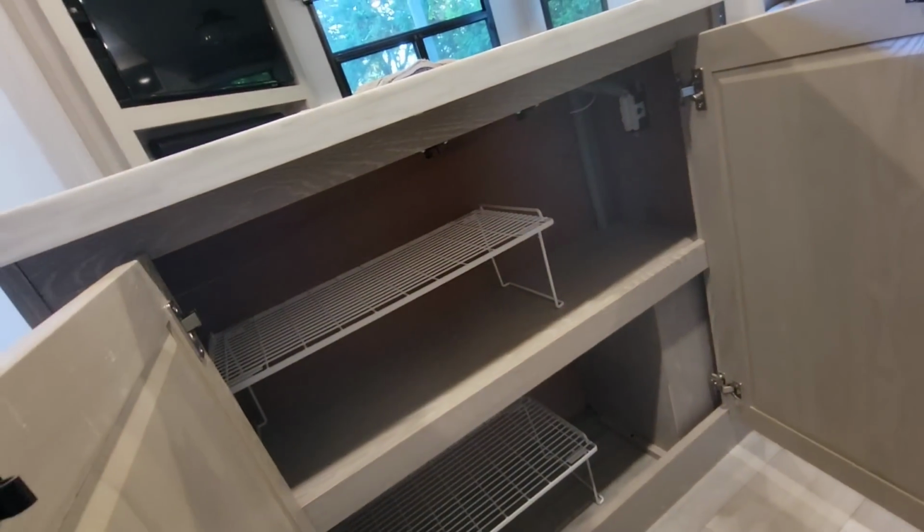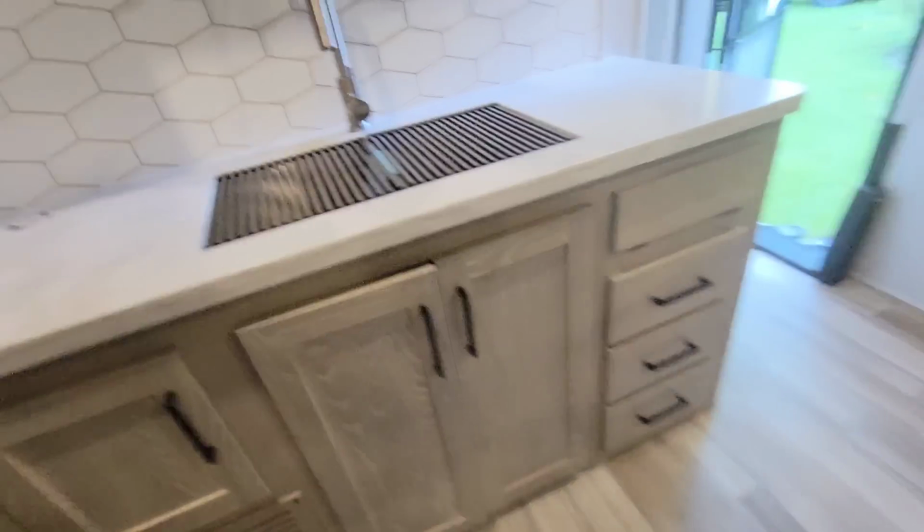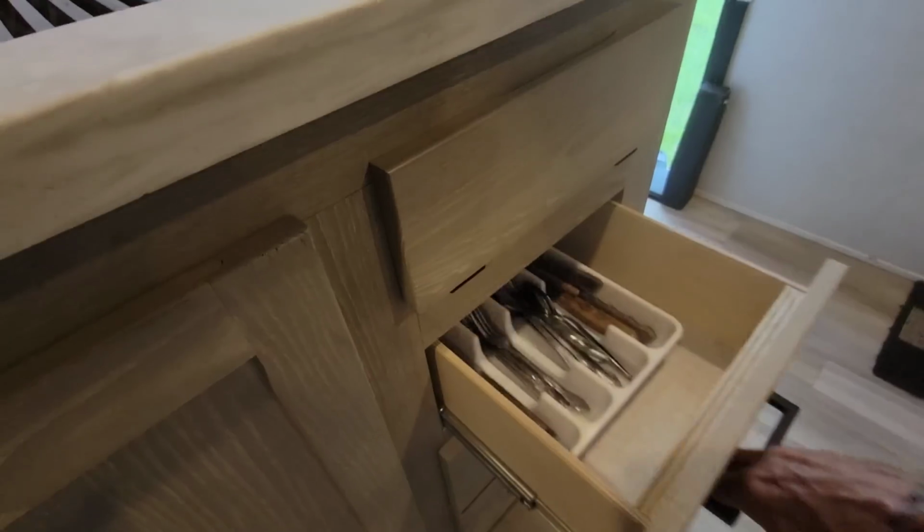Plenty of extra storage space in this, so when you come, you can go ahead and bring a lot of food and be prepared, because obviously you know that me and Julia actually lived in this until we get the cottage done. Now, down here, boom, open this up.